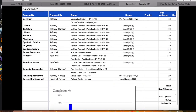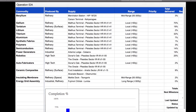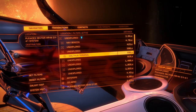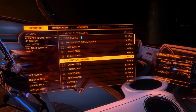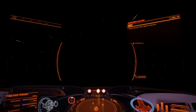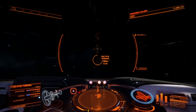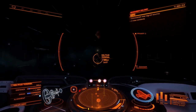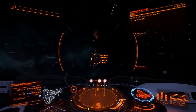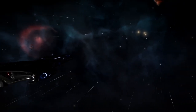If we go down a little bit, it's going to show all the stuff that's needed right now. We got gallium, tantalum, lithium. This is pretty standard stuff, and it actually shows you the system that all of this stuff is located in. So we're going to Malthus Terminal, which is actually one jump away from the system and the station that needs to be repaired. So you can get a lot of deliveries done super quick. One jump away, it's not going to take long at all to go here, come back, and make your run. It's 5 light years away.